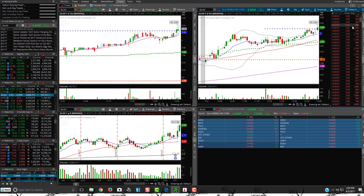Look at that wall of sellers. So this is what it looks like real time. So now there's more sellers than buyers as of right now, which is pushing the stock down. You'll see this red wall of sellers. Doesn't mean it's totally going down.